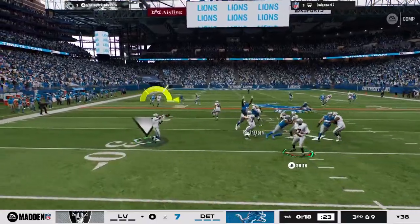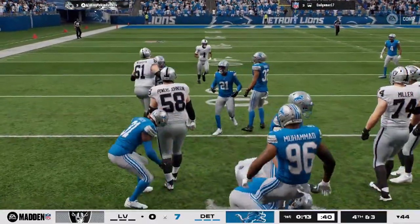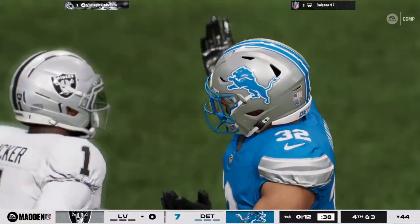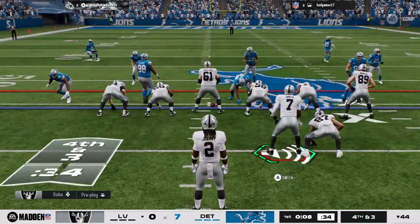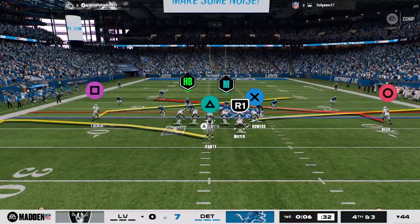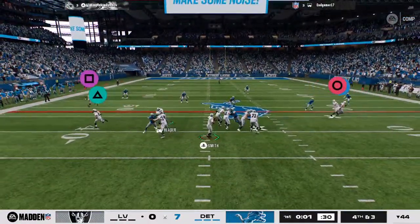Now, Gino. They'll try to set up the screen right to Jeanty. And a good short tackle right there. It stops it a good distance short of the marker. It sets up fourth down. A gain of 6 yards. It's fourth down. They'll go. Smith.